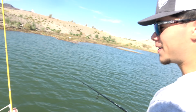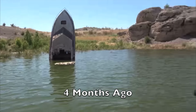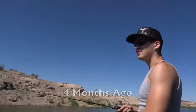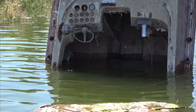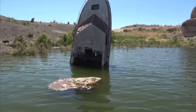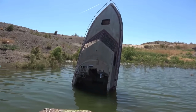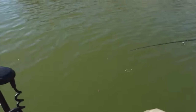I don't think I've ever caught a bass in this little area right here. Yeah, you just got lucky that time. Oh, he's gonna cast right there by the steering wheel. Fish jumped in there. Yeah, right there. Perfect. Oh, did you get him? No way. He got a fish in the boat. In the boat. It's a striper.